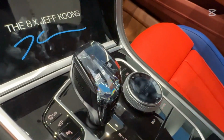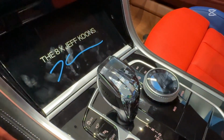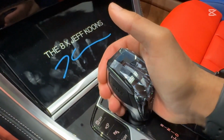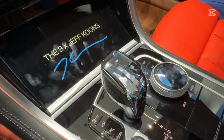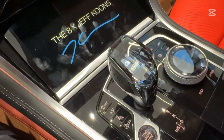I've always been a fan of having a traditional gear lever like this, because when I drive, I just happen to find myself holding it because it just feels so nice to hold when you are driving. I don't know if that's just me, but maybe some of you guys do the same thing. Let me know in the comment section down below.